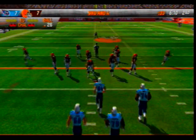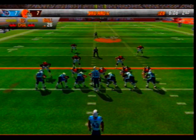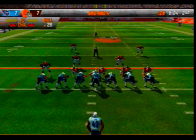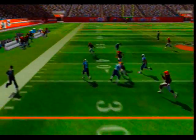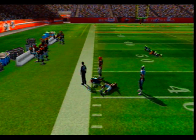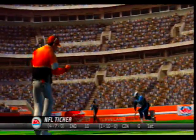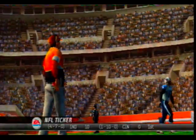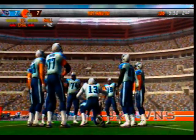Ball on their own 26. Ball on the 26-yard line. Only one man back. A little misdirection. Peterson is there on the stop at the 42-yard line. The veteran with a good game. He's taken his share of licks over the years. That hasn't stopped him from busting off long gainers like that every now and then.